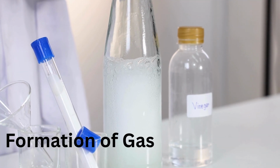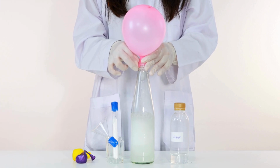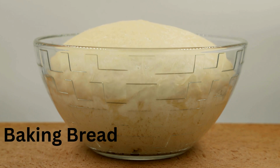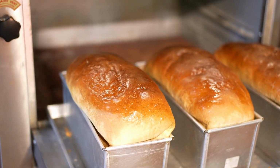Number 2, gas production. Ever mix baking soda and vinegar? It fizzes and makes bubbles. Those bubbles are carbon dioxide gas, a sign of a chemical change. When baking bread, yeast ferments sugars, producing carbon dioxide that makes the dough rise.